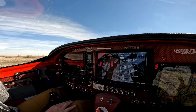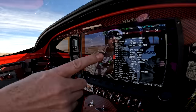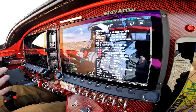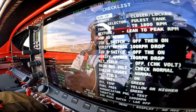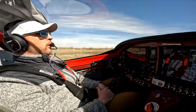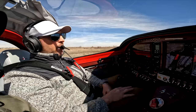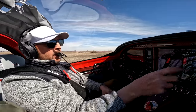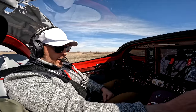It is so easy to update and change things, and I've updated this many times based on what's happening and the flow. I had switches backwards, and so I changed the flow. It takes literally seconds to update it and move things around. Everything is customizable. I can shift all my setups. So let me go through the checklist here.